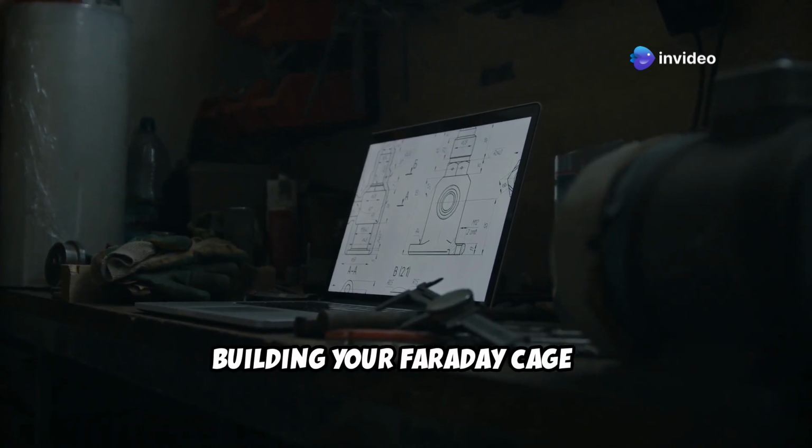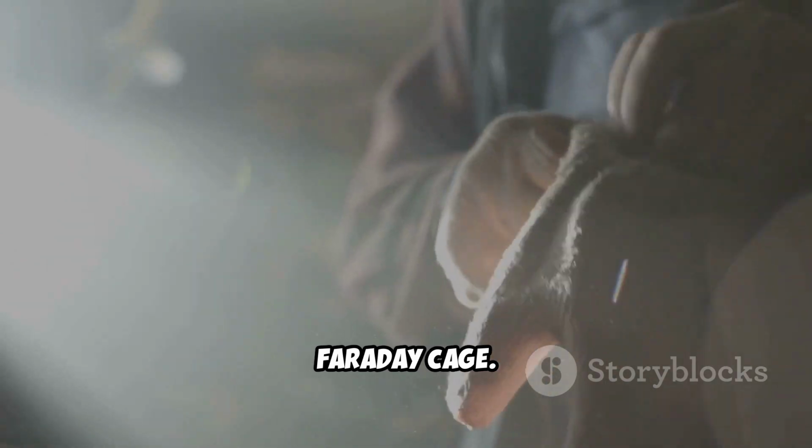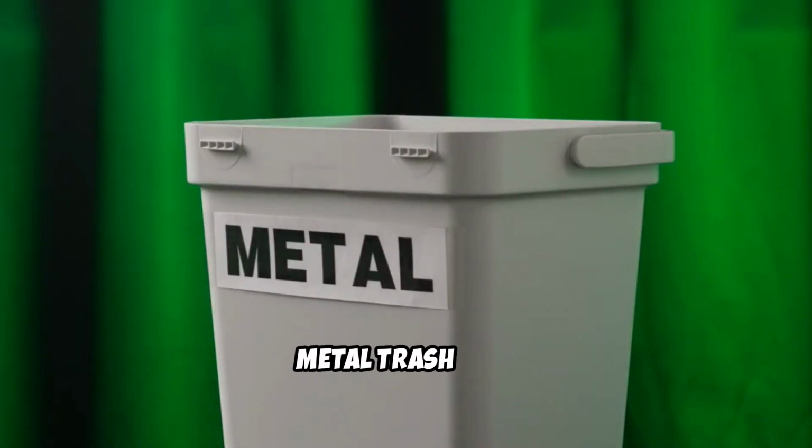Building your Faraday cage. A step-by-step guide. Let's get our hands dirty and build a Faraday cage. We'll start with a simple design using a metal trash can.